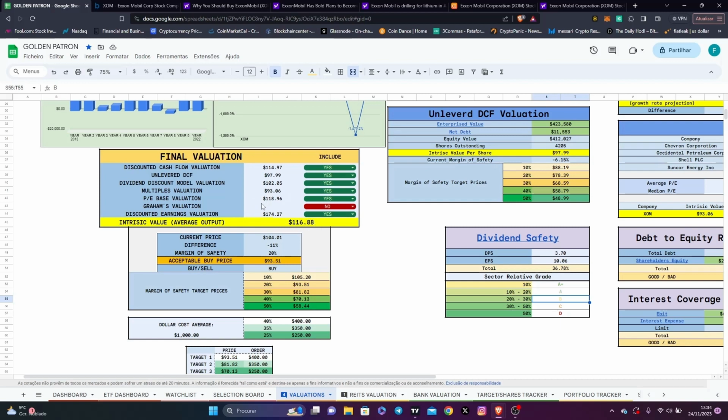I typically don't use Graham's valuation. I only use it if one of these comes out with a negative number, or I don't have sufficient data to do one of these valuations. That's the only time I use Benjamin Graham's formula. With this, we know that it is currently above 11% of its current value. Also, with a margin of safety of 20%, we get an acceptable buy price of $93.